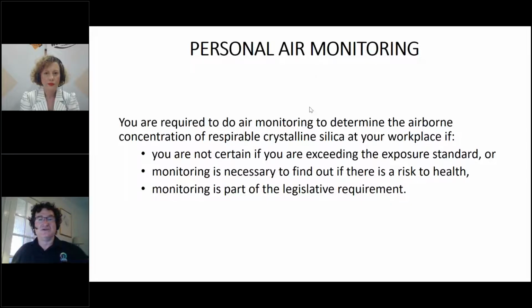You're required to do air monitoring to determine the airborne concentration of respirable crystalline silica at your workplace if you're not certain whether you're exceeding the exposure standard, or if monitoring is necessary to find out if there is a risk to health, or it could be that you need to do the monitoring as part of a legislative requirement. Certainly in Western Australia, we have legislative requirements.